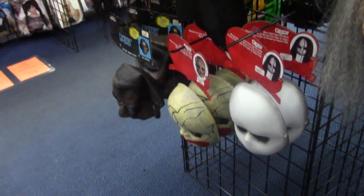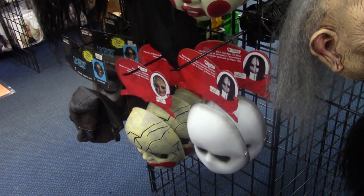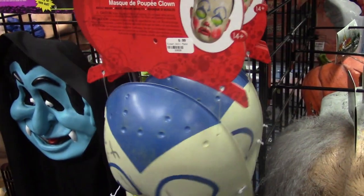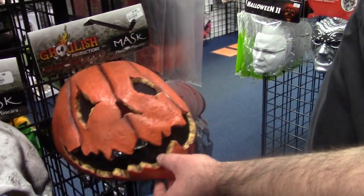I'm gonna be this creepy person who's trying to get everybody to play with my dolls. And I'm gonna scream at them when they refuse. It isn't a bad mask. It's $29.99.